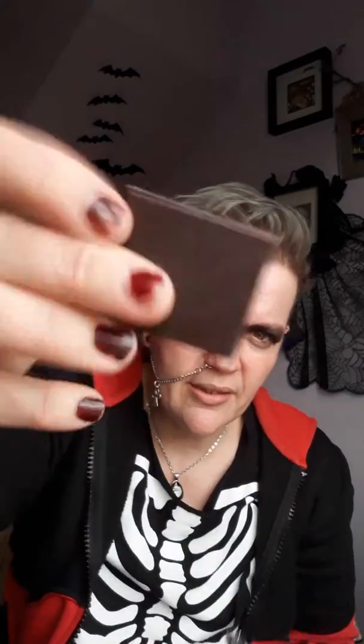Lindt wrapper, nice foil. It's sealed like this, so it is fully sealed. And I have broken off a square already. Here we are. This is the size of a square. It says Lindt on it.